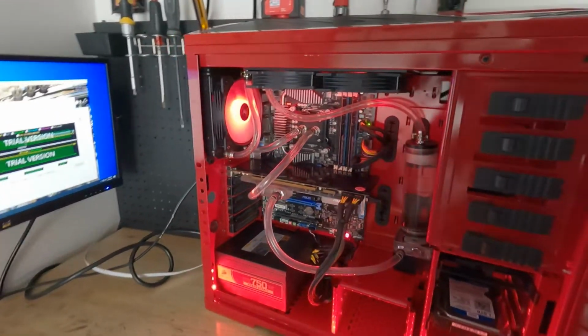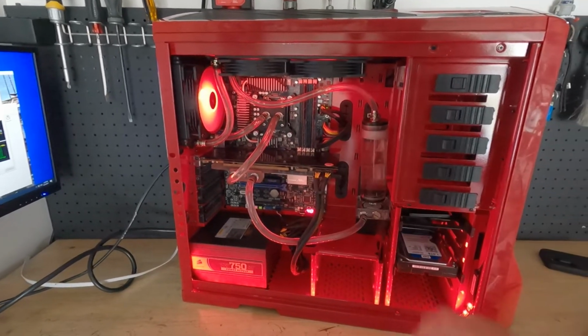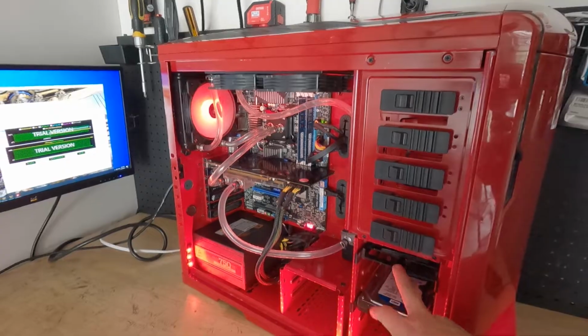Huge props and shout out to my buddy at Tech2115 for hooking us up with the DDR3 memory, 16 gigs, and the solid state drive.